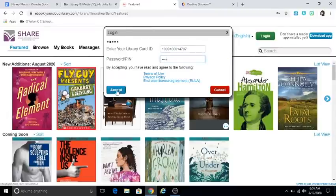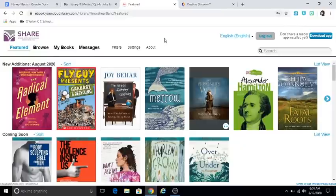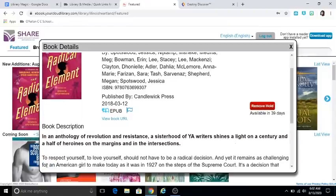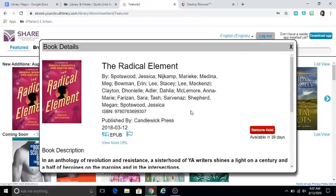It's going to ask you to accept the terms of use. You can click accept. And here we go. I am logged in, and I can now see a little bit more about the book. See, before it just gave me this top part. Now it's letting me see a book description, and I can read more about it. Again, this is what you'd find on the back cover or the dust jacket about what the book has inside.